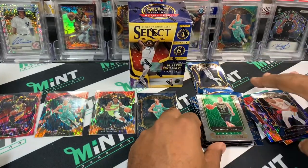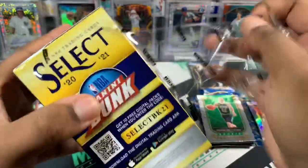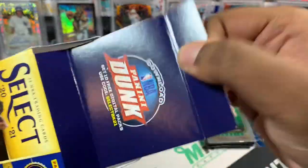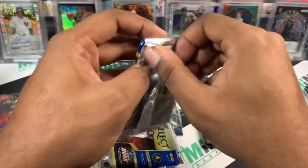This guy, I watched him at the Summer League here in Vegas. Dude's a stud, man. Dude is a freaking stud. Straight up. I think I like the Blasters better than the Megas, but we'll end up seeing. I'm going to rip the rest of them after this. We'll see what it looks like.